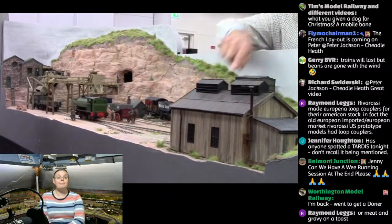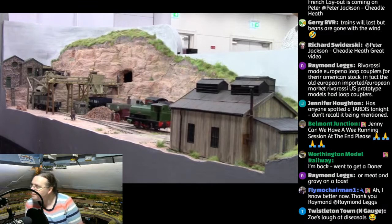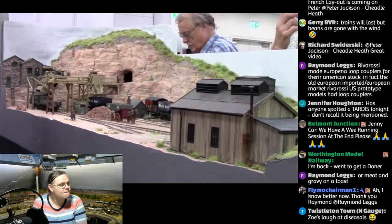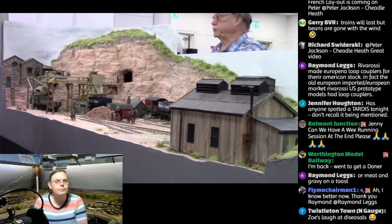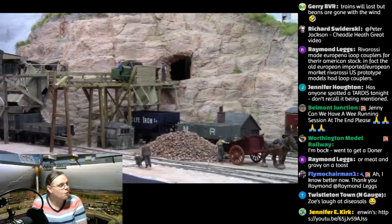Worthington Model Railway says, I'm back. Went to get a doner. If you want one, you can have one, but you have to order it. Why? Because I do not want to press any more buttons. Also, I've got to go and work at my videos. I've got a show to do. So if you want a doner kebab, then you order it, and I will eat pizza and enjoy it, but at my own speed.